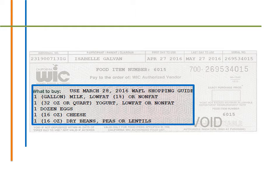The foods you can purchase with each check are also listed on the check, as you can see here. Expect that you will be receiving different checks with different types of foods on them based on your nutrition needs. Also, the date of the correct shopping guide that will help you shop for the WIC foods will be listed on your check too.